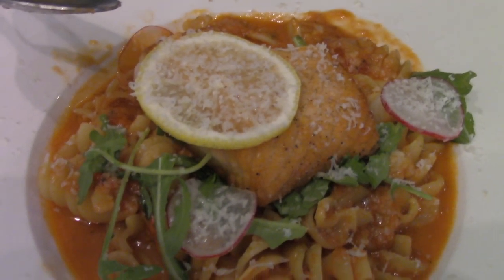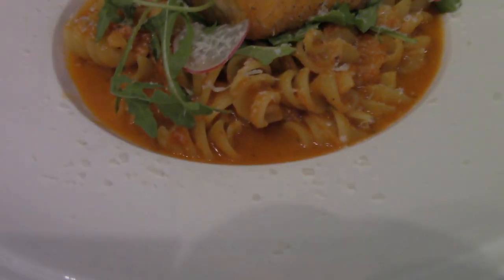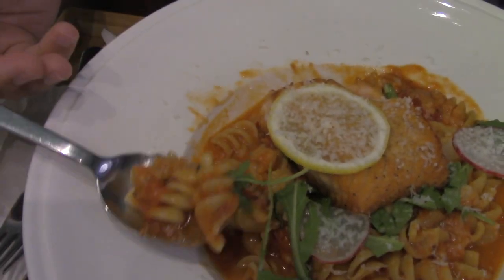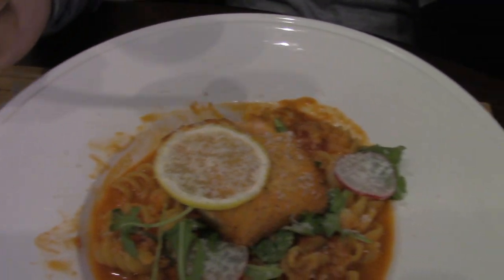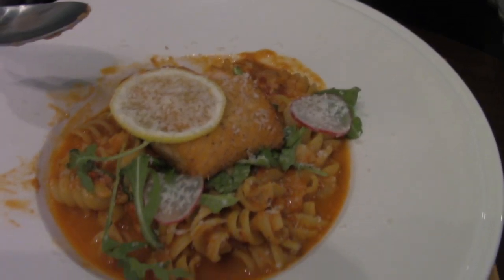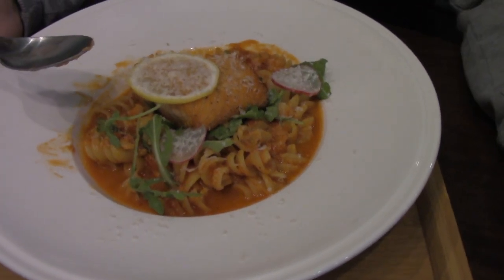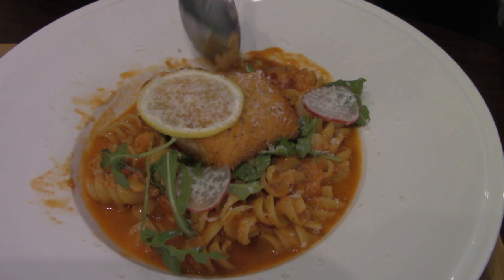The skin of the salmon is crispy, yet the inside is soft. The sauce is tomatoey, cheesy. As you can see, when you take the pasta, the cheese basically shrinks. It's really good. The pasta is cooked really nicely. It's not too soft. It goes really well with the salmon.